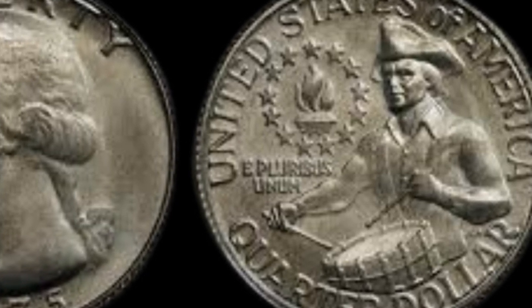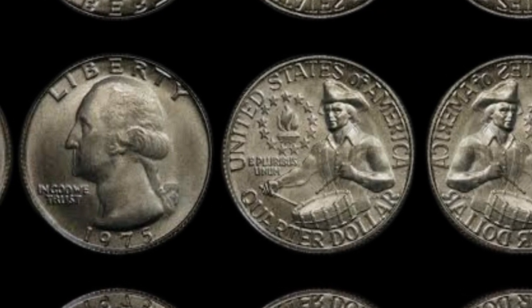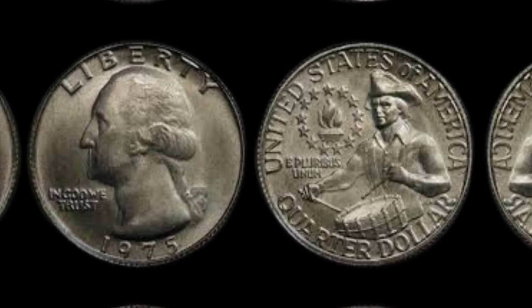So, how much is this coin worth today? The most recent auction of a 1975 Washington quarter fetched a jaw-dropping $3.1 million. That's right, a single quarter sold for millions.